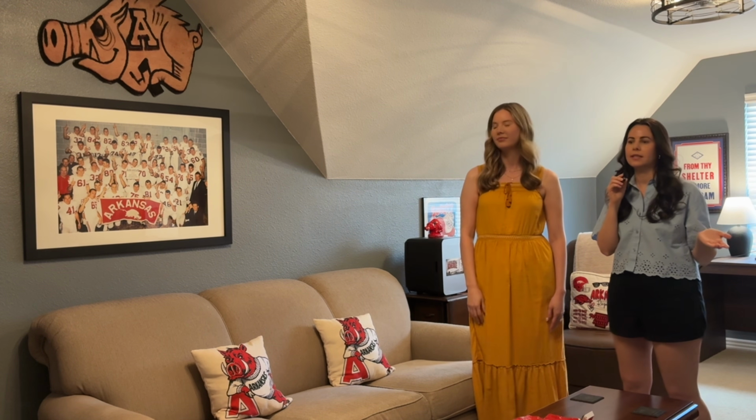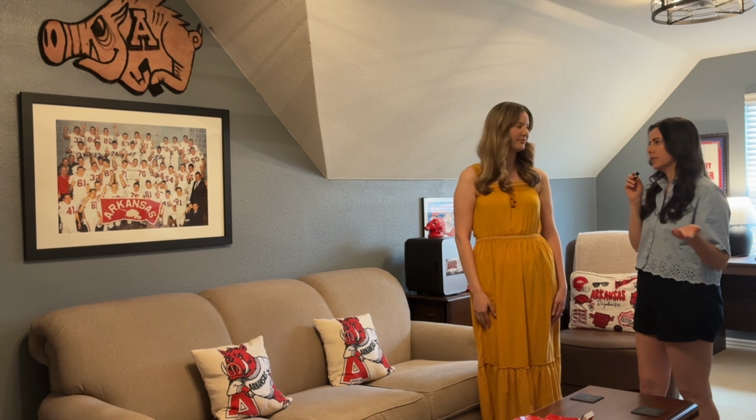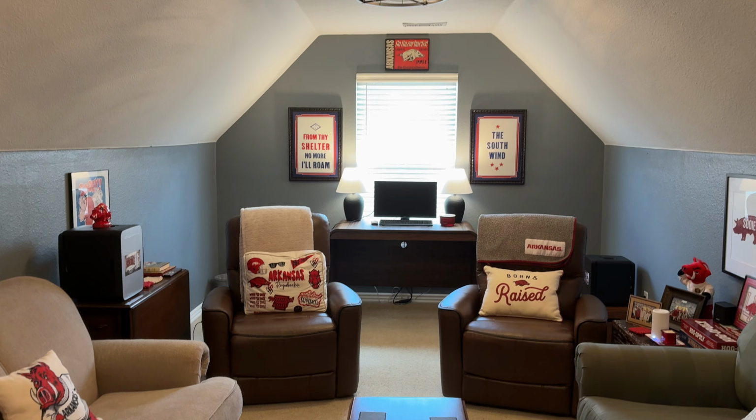Okay, and then the last thing that I think is important for a lot of people is when you have a space like this that's not necessarily designated towards, like, this person's bedroom or whatever, you have to use it for multiple reasons. So obviously you use this to watch sports, but how else do you use this room?